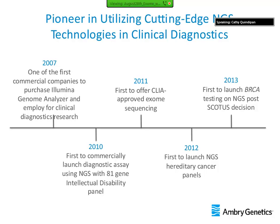Ambry Genetics is the pioneer in utilizing next-generation sequencing technology in the clinical setting. In 2007, Ambry was one of the first commercial companies to purchase a sequencer, the Illumina Genome Analyzer. In 2010, we brought next-generation sequencing into the clinical setting with our 81-gene intellectual disability panel, and in 2011, we started offering exome sequencing on a clinical basis.